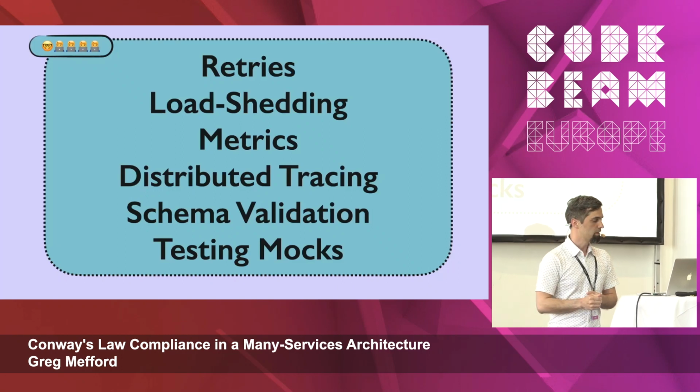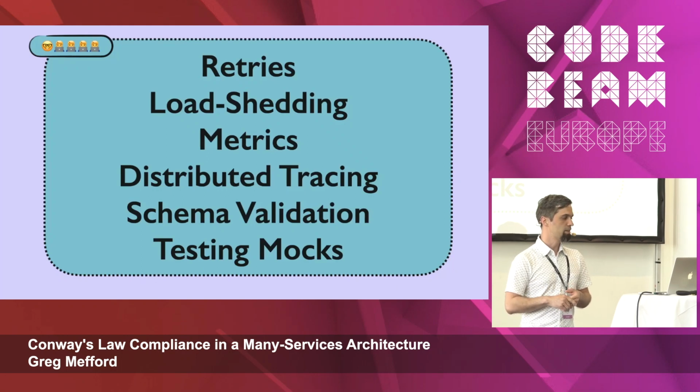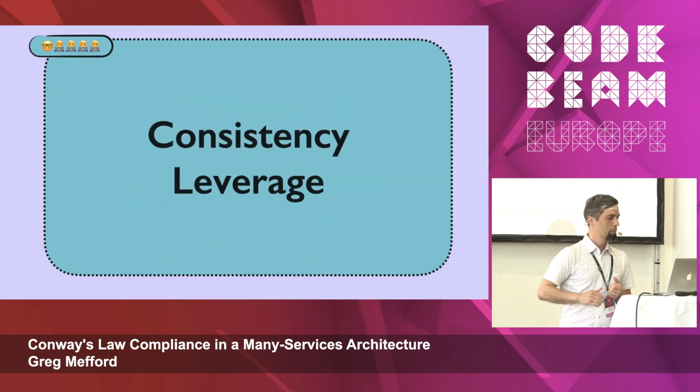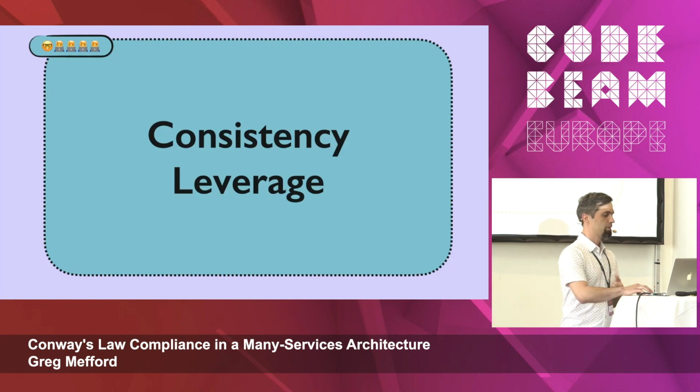So we get all these things built into Stored client. We don't rely on each team building retries and load shedding and distributed tracing into each of their services and getting it right. That's all built into the client that we're using. And the client hides the HTTP semantics from each of the services. So you're acting like you're just making a regular Elixir call, but you're actually making an HTTP call. And what that gives us is some of the consistency and leverage that you would normally get from a monolith, but with microservices architecture.